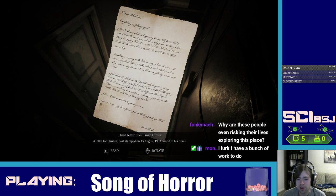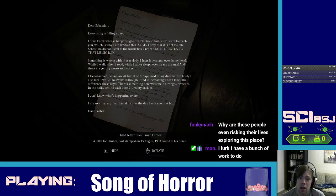Third letter from Isaac Farbar. A letter for Husher, post-stamped on the 15th August, 1998. Found at his home. Read. Dear Sebastian, everything is falling apart. I don't know what is happening to my telephone, but I can't seem to reach you, which is why I'm writing this. As I do, I pray it is not too late, Sebastian. Do not listen to the music box. I repeat, do not listen to the music box.